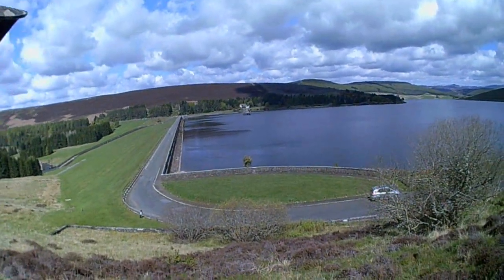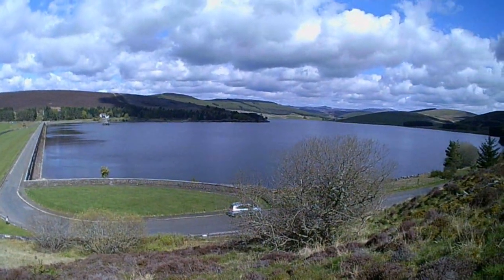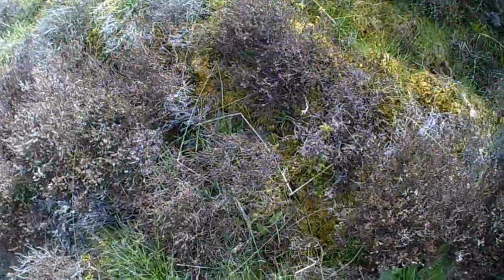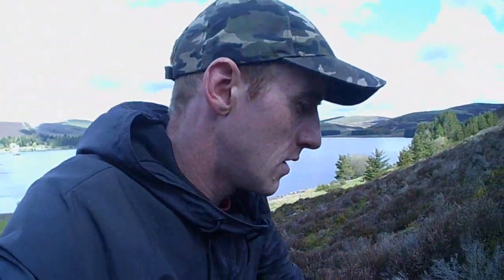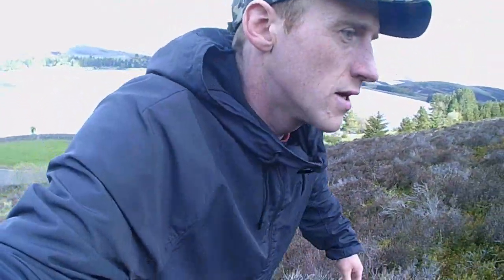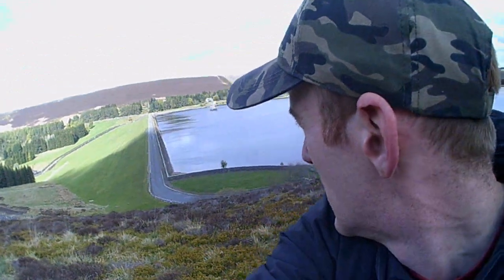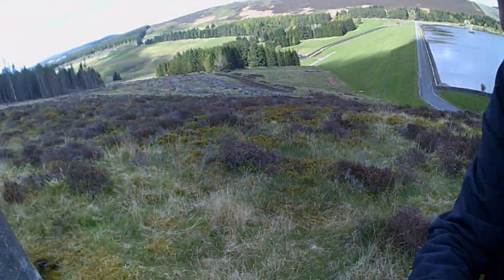It's an incredible view over the dam here. At this time of year there could be adders lurking on the ground here. It's the only poisonous snake you get in Scotland. So now we're high on the hill here behind the dam. It's a crazy view, and we've made it up to these cement things.